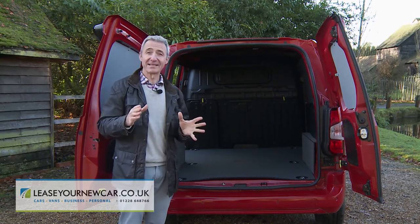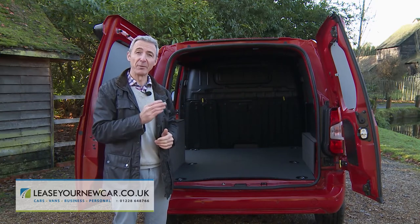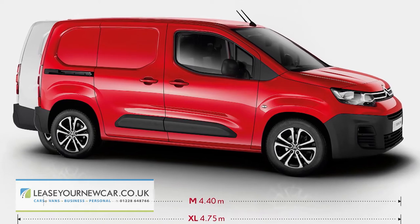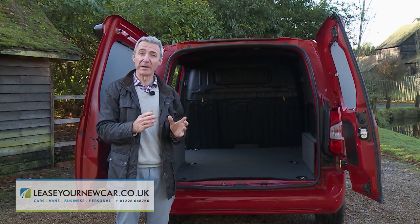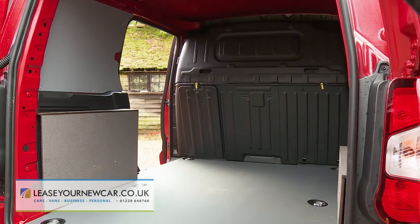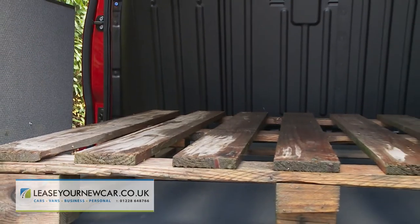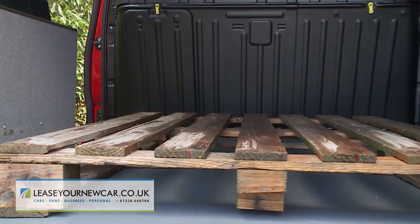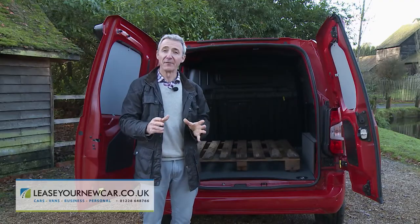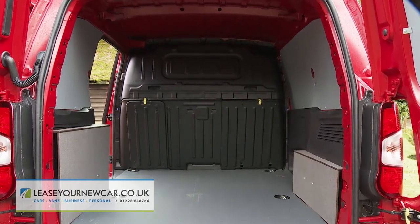Time to focus on practicality. Now, as ever, there are two Berlingo body shapes to consider, this standard 4.4 metre long M version and a lengthier 4.75 metre XL variant, which now has a proper long wheelbase platform, so we can take more inside. Even this standard M Berlingo model has a load area big enough to swallow a couple of smaller spec Euro pallets or one of these larger ones, thanks to a useful 1229 mils of width between the wheel arches. And it can offer 3.3 cubic metres of carriage capacity and 1,817 mils of load space length.